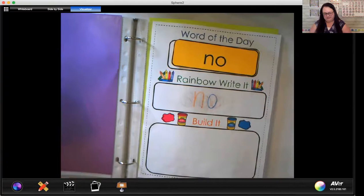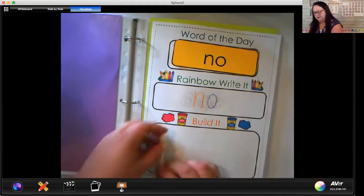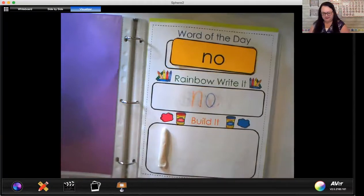Thankfully I saved part of my snake. See, you can just save your snakes that you make with Play-Doh and then not have to make them again. You can just reuse them. Okay. So there's the stick part, and it's a lowercase n.